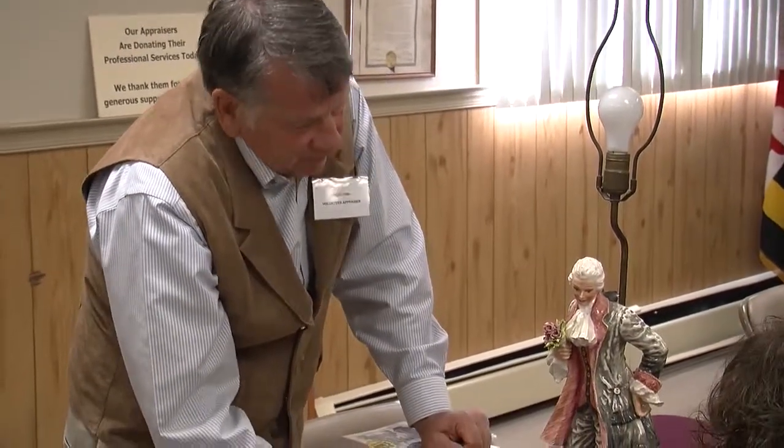And value-wise, probably not significant in today's market, just because it doesn't have the same appeal to what people are looking for today. Just as we talked about for the vase, it was a very popular figure and motif back in the 50s, but not so much today. I'd say probably in the $50 to $75 range, given that it's in decent condition. I assume there's a shade with it too.